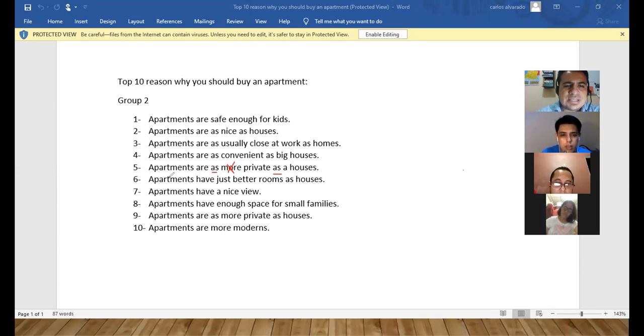Good. Number 6. Apartments have just better rooms as houses. Okay. Podría quitar just, but it's okay. I understand it. Apartments have a nice view.